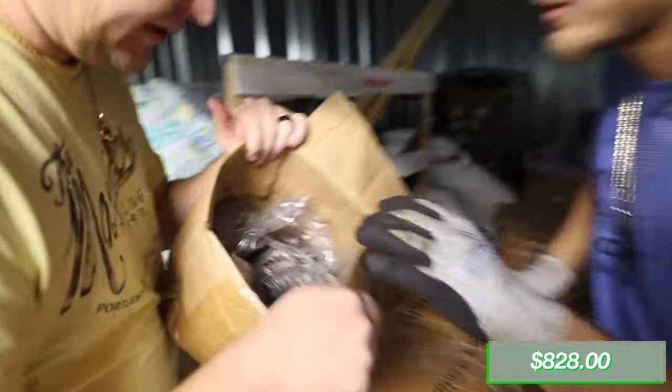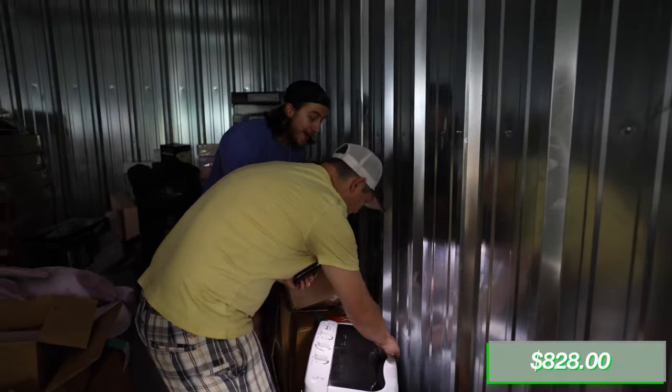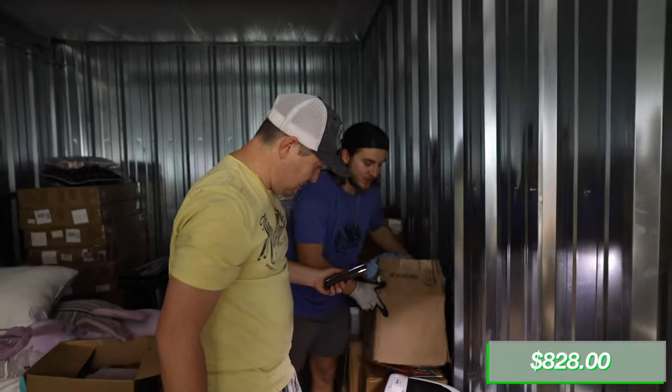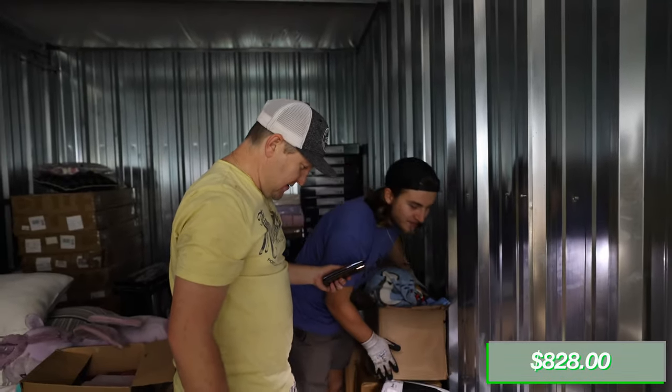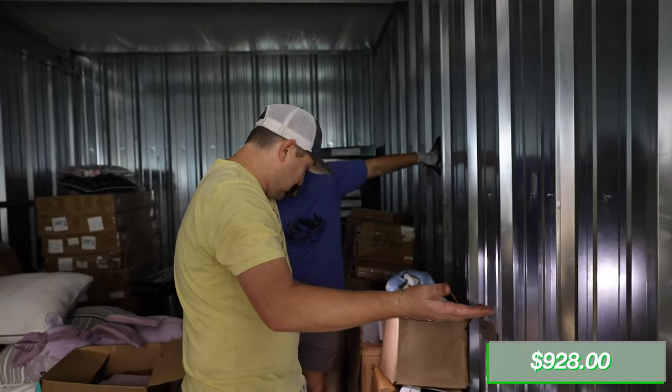Brand new car alternator. Oh my gosh. Is it a washer and dryer? It is a portable wash machine and dryer. Dude. That's exactly what that is. That's awesome. I don't even know how to gauge that. Yeah, probably at least $50.